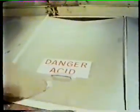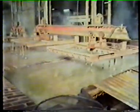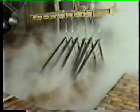Before galvanizing, the steel railings must be thoroughly cleaned. This is done by pickling the steel in a bath of hot sulfuric acid. The railings travel through the bath, and in the process, all the rust is removed. The railings are left in the acid for about 20 minutes. Then they're rinsed in hot water. Next, they're dipped into a liquid called a flux. This flux will keep the surface of the steel free of oxide during the coating process.